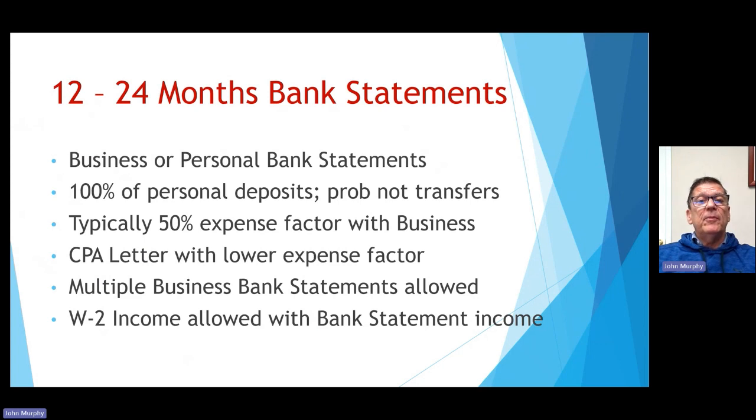If it's personal, we'll use 100% of those deposits. We will not typically use transfers. So if you have funds sitting in your savings account, you move those over to your business account or your personal account, and we can see that's a transfer. We know that's not income, so we won't use that as part of the qualifying income.